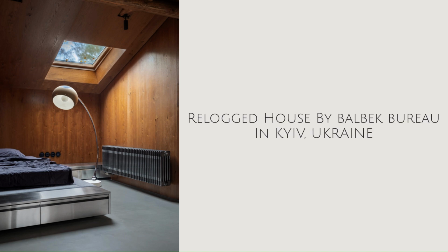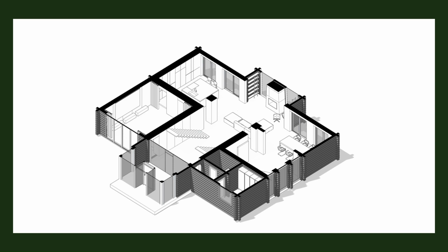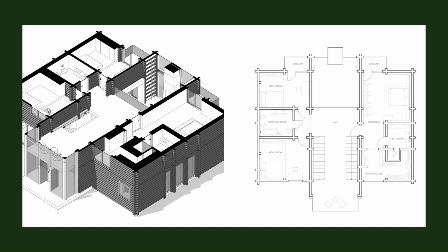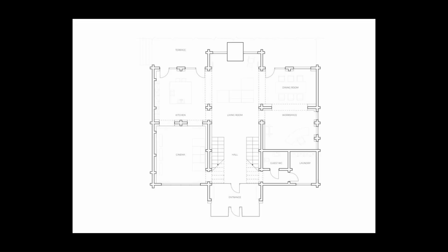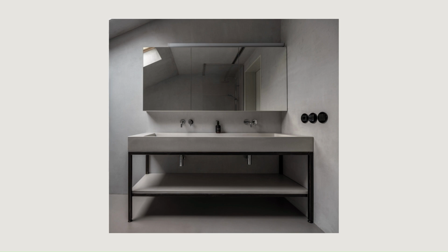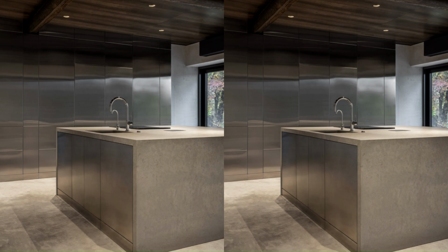Relogged House by Balbek Bureau in Kyiv, Ukraine. The project's name, Relogged, refers to its main objective, which is to reinterpret the log cabin concept. It also plays with the vibe of the location, a place where nature and comfortable, tranquil living converge.